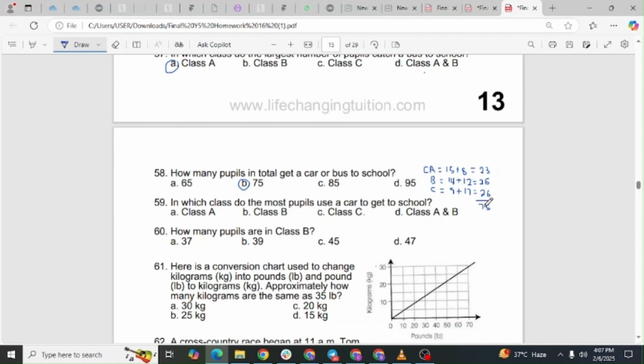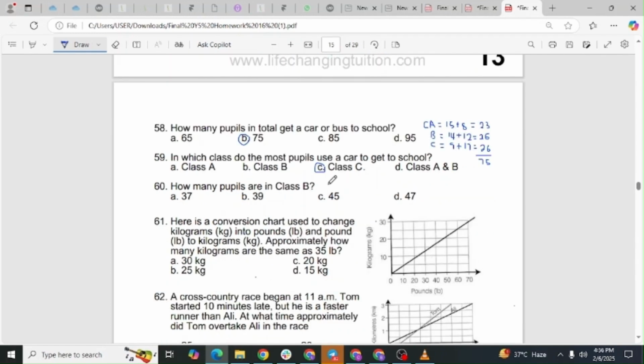Total, 23 plus 26 plus 26 equals 75. Question 50. In which class do the most pupils use a car to get to school? The correct answer is option C, Class C.